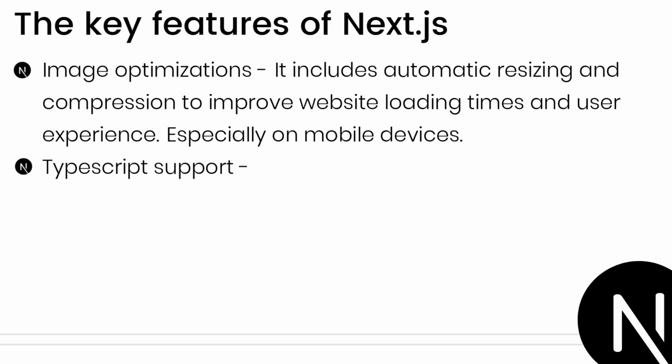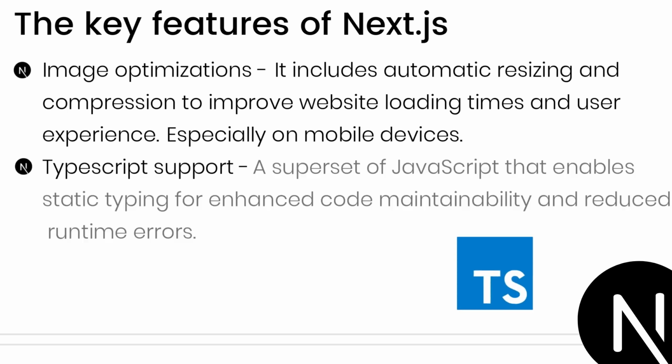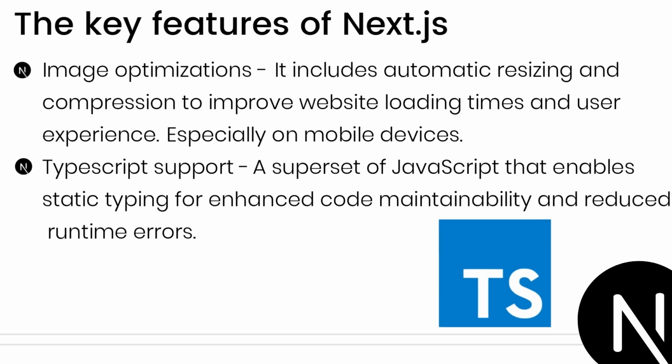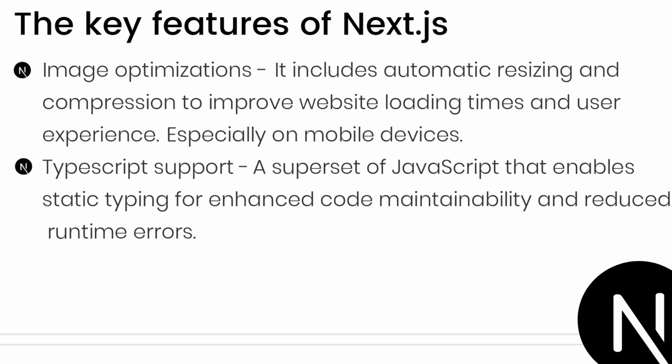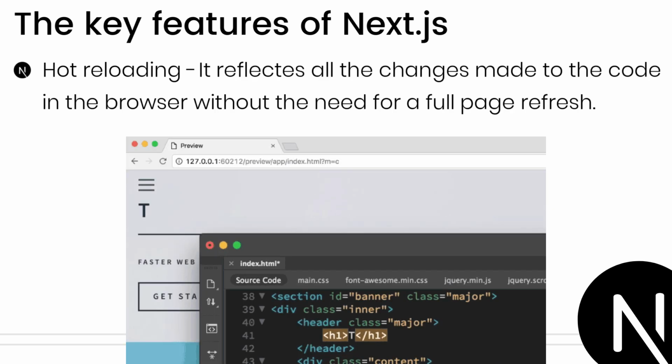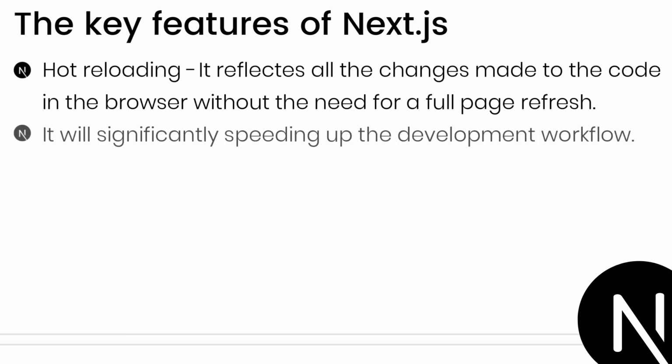Next.js provides seamless integration with TypeScript, a superset of JavaScript that enables static typing for enhanced code maintainability and reduced runtime errors. Next.js also implements hot reloading, which means that any changes made to the code are reflected in the browser without the need for a full page refresh, significantly speeding up the development workflow.